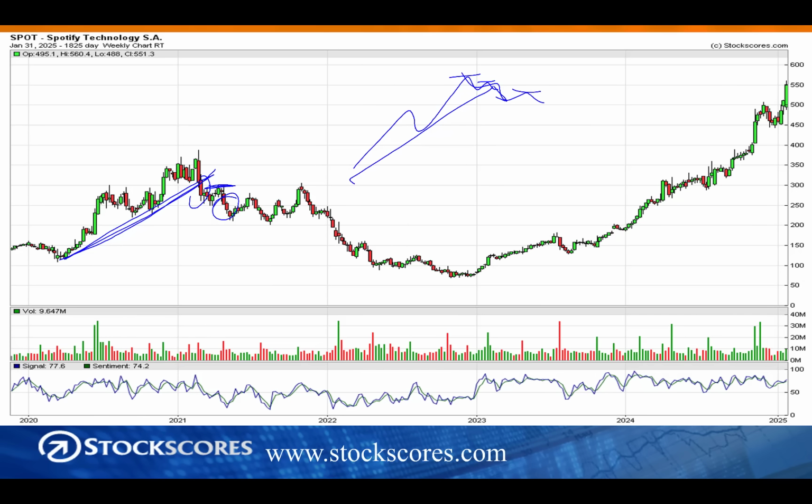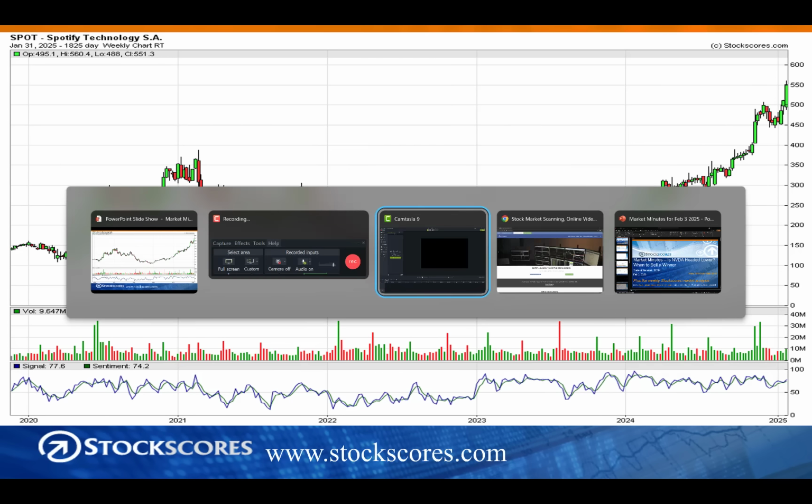And on NVIDIA, we sort of have that. We have that double top and then a break of the trend line. That's a pretty good reason to think that at best it's going to go sideways for a while and certainly quite possibly lower. All right, let's get into my normal market analysis.